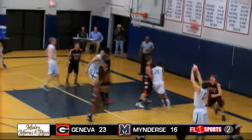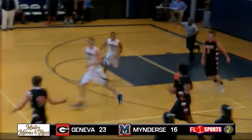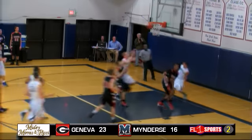Pasolacqua in the traffic. Anderson again, no. And the rebound to Geneva's Holt. Johnson, rather. Yeah. Mynderse is really living and dying by that three, and right now they're not knocking them down. They need to change something up. Well, they missed in transition, however.